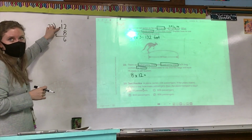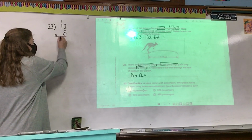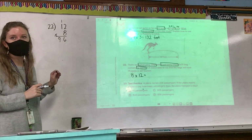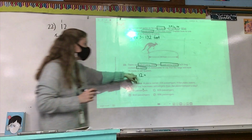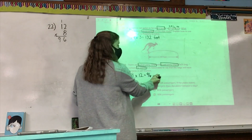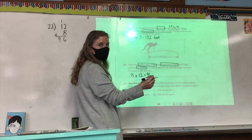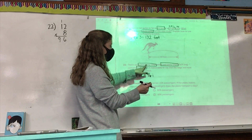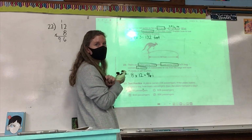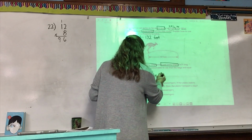8 times 1 is 8 plus our regrouped 1. So that means 12 times 8 is what? 96. Which means how many items are there in all? 96. Unit? 96 party bags. Not party bags. Are there 96 party bags in the 8 party bags? No. There's 96 items in the 8 party bags.